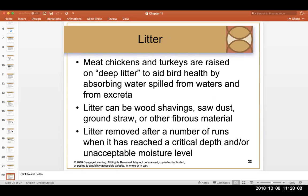Yusuf, what do y'all use? We use wood shavings. Wood shavings? Okay. Yeah, that's typically a pretty popular one.